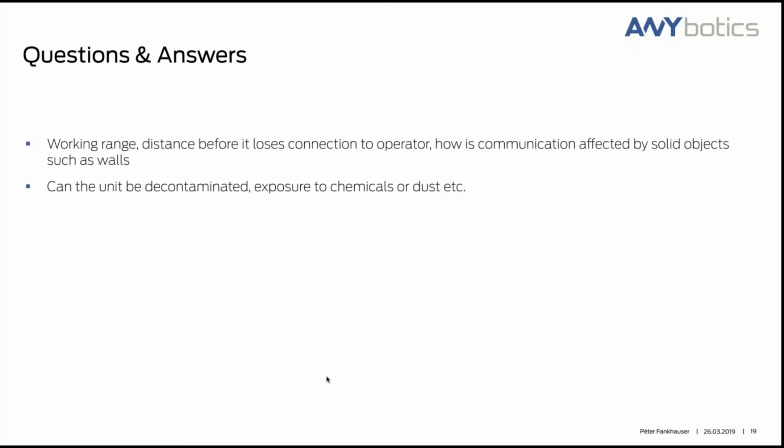The question is if the unit can be decontaminated if it's exposed to chemicals or dust. I'm not an expert in chemical decontamination, but the robot is IP67 waterproof and dustproof, meaning that essentially we can hose it down, submerge it, and really get the dirt and potential chemicals away from the system.